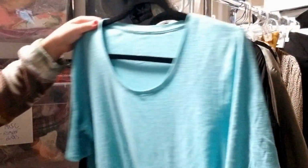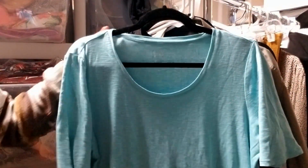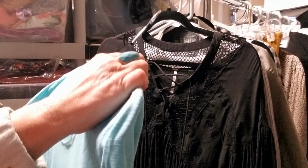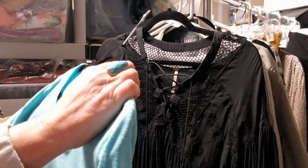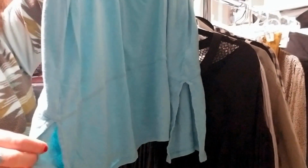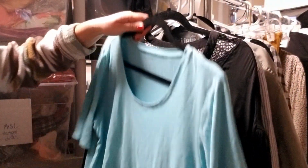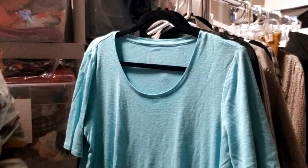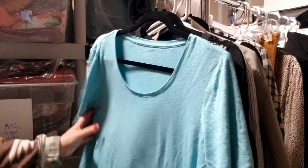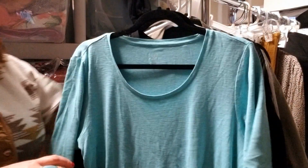This is a no-brainer. This is the type of top Quemby's going to talk about all the time on this channel. It's J. Jill. It is the perfect Pima draped hem tunic in a size large. Yes, this will be such an easy sell for me. Beautiful turquoise color, side slits, Pima cotton. Keep your eye out for anything that says Pima, P-I-M-A. It's usually made in Peru, and it is a higher quality, really soft cotton. This will be like an easy $25 flip.